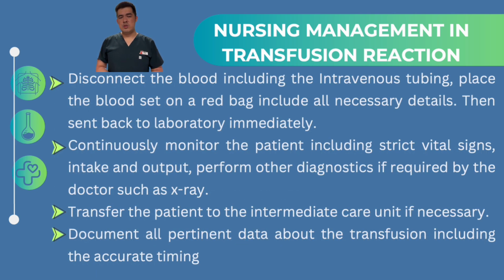Disconnect the blood including the intravenous tubing. Place the blood set in a red bag. Include the name of the patient, start date and time of the infusion, and stop date and time of the infusion. Then send it back to the laboratory immediately.